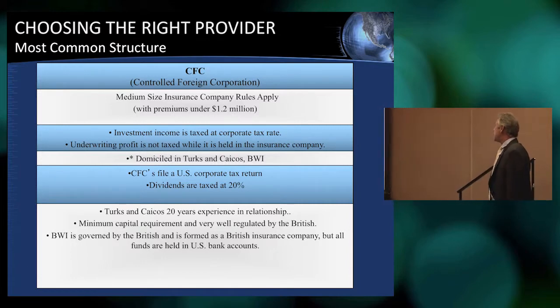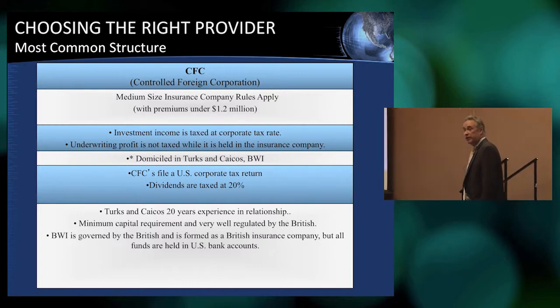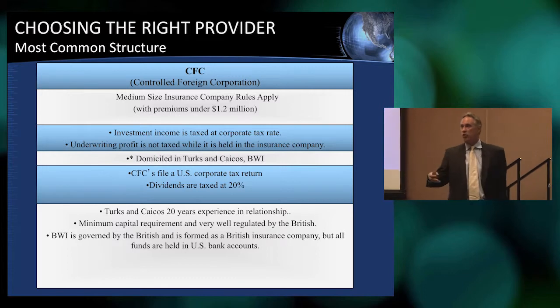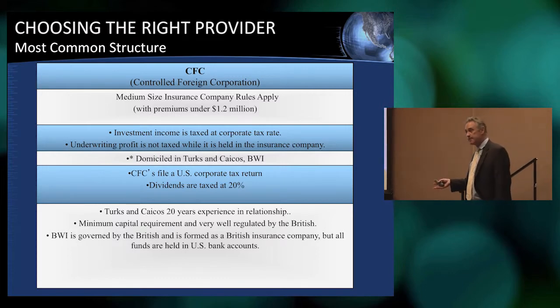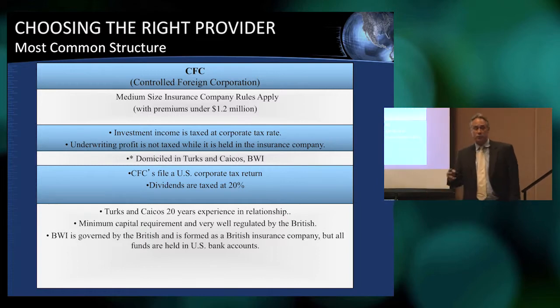All right. Where they're formed, I've been doing it for Turks and Caicos for about 20 years, 30 years. You'll see Turks and Caicos, Belize, Bermuda, Puerto Rico, a lot of different countries and islands. Most of them do offshore now. They're controlled foreign corps. Keep in mind, it's U.S. control. We file U.S. tax returns. The money's in a U.S. bank account. Why did they move offshore?